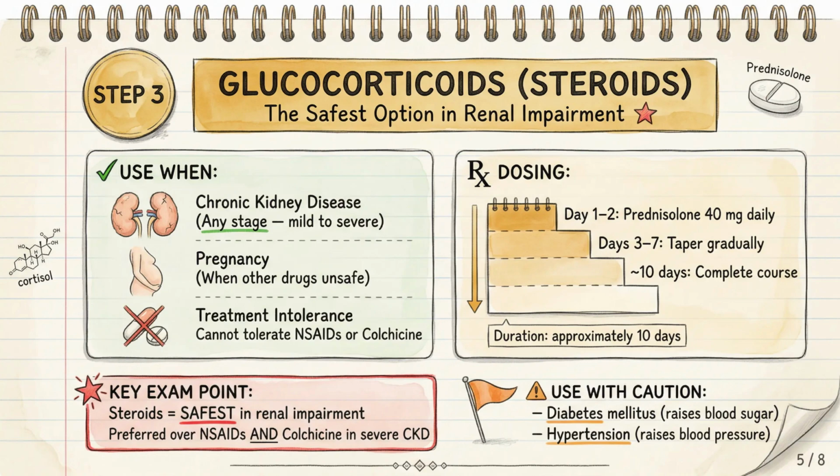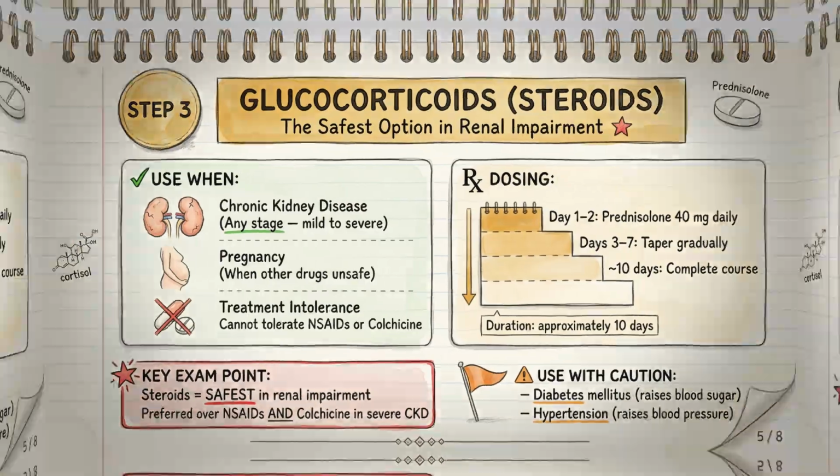As with all steroids, there are cautions. Use with care in patients with diabetes mellitus because steroids will raise blood glucose, and in patients with hypertension. Key exam point. Steroids are the safest option in renal impairment. They don't depend on renal clearance the way colchicine does. They don't damage the kidneys the way NSAIDs do. When in doubt in a patient with significant renal disease, steroids are your safest bet.